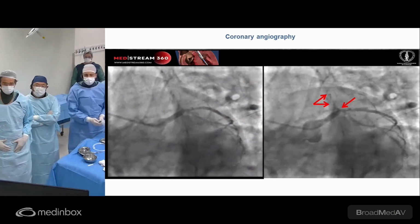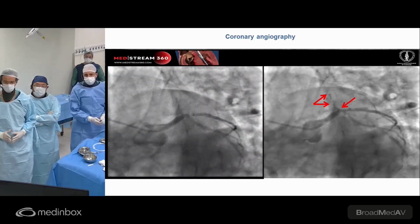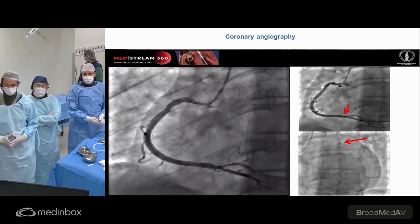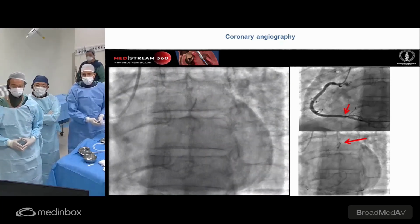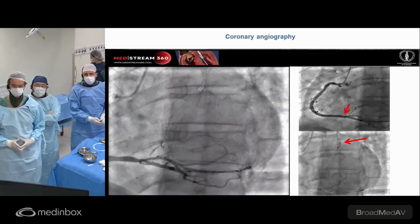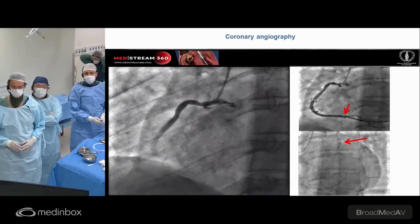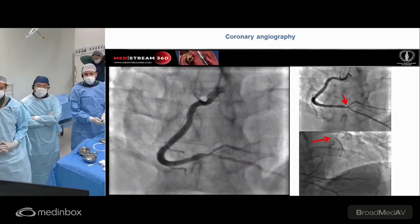Sometimes there appears to be a more severe lesion in the proximal ramus branch. And now moving to the RCA, which is a huge artery, dominant, very big vessel. We see some mild disease in the mid portion, and we already can follow the collateral that goes up to the occlusion. So big collateral here. In this view, a grade 3 collateral.